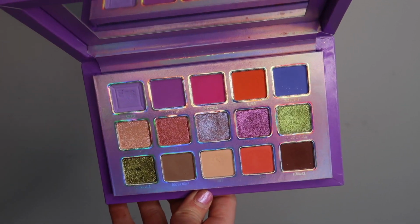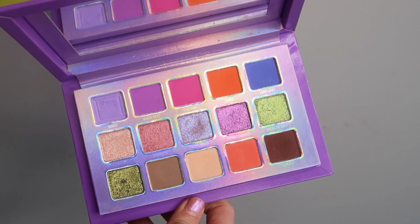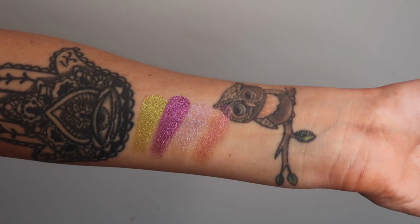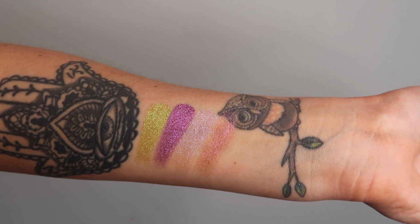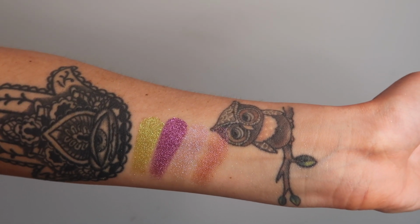This is just something, again, I reach for definitely the most in the summer because it's more bright, it's more colorful. Can I get use out of this other times of the year? Yes, but definitely get the most use out of this in the summer.